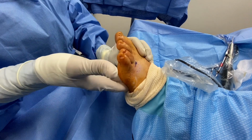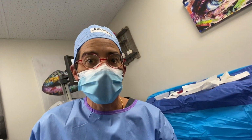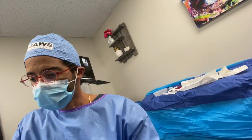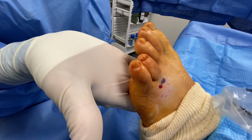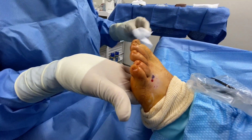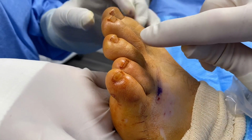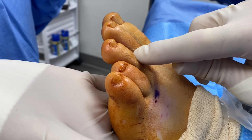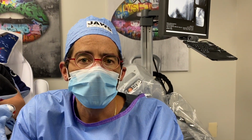I think the patient is a little bit stunned. Okay, the toe now is down. Now we're going to work on toe number 5 and toe number 3. Let's put a standby to this and then we'll continue to show a little bit. Okay everyone, so we're essentially done.